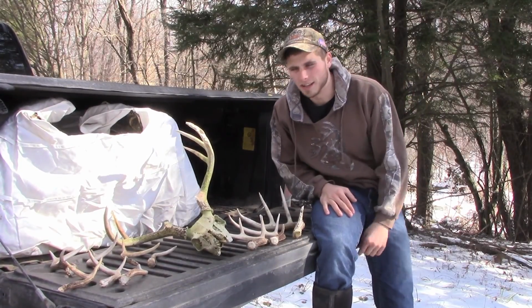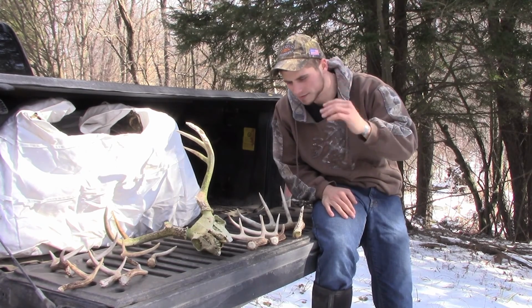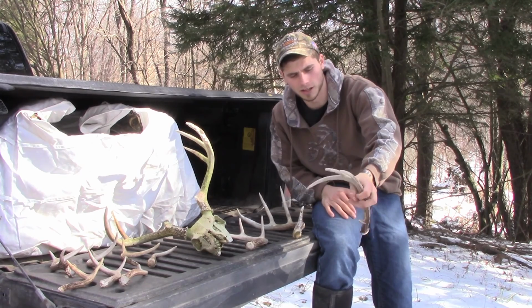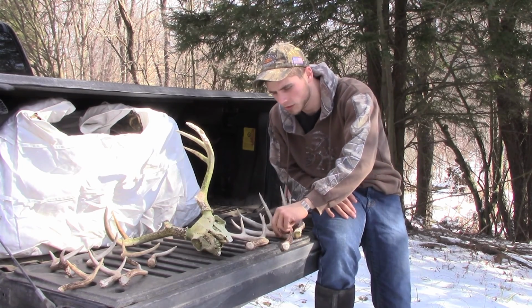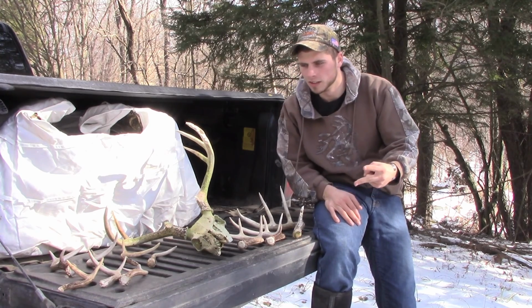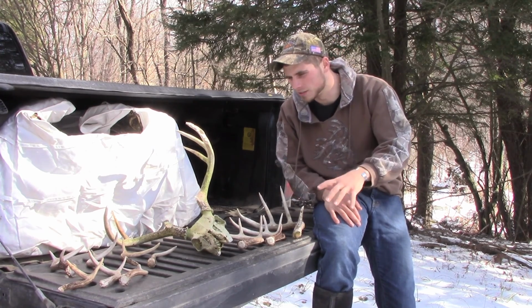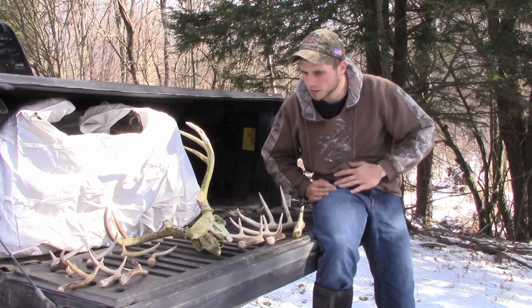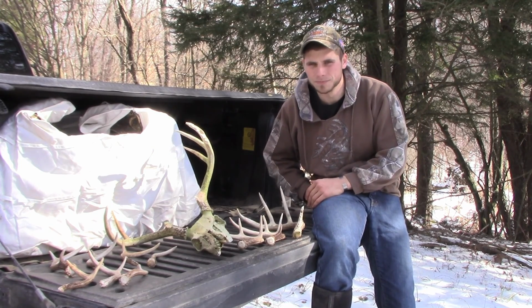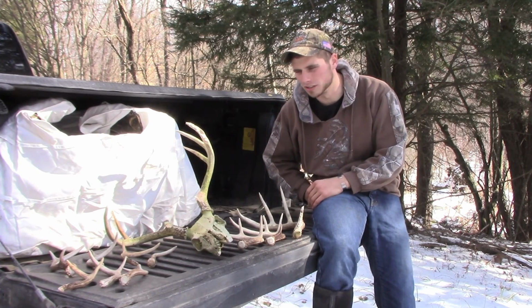Okay, well, today's March 4th, and yesterday you watched me find this right side to the 9-point I've been looking for. This is going to conclude my part 2 of my shed hunt. So far, we found 10 sheds altogether in this dead buck, and we got snowed on last night, so it kind of is going to slow my shed hunting down, but I'm not done.